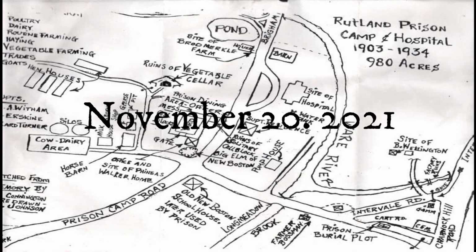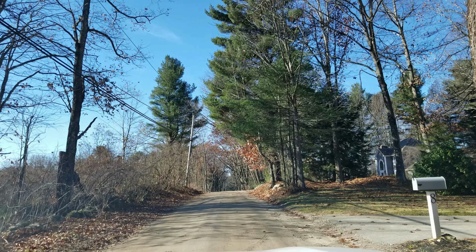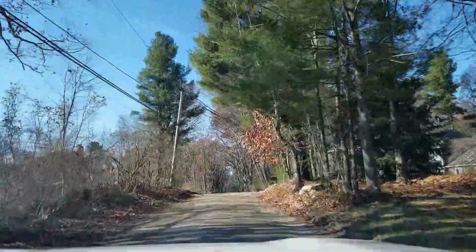The event is a grand tour of the historic Rutland prison ruins.